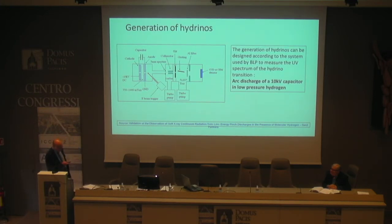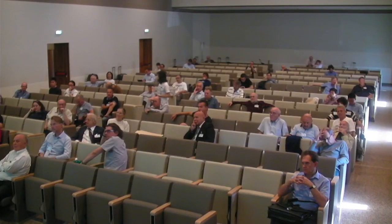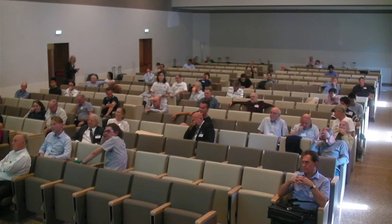So this is the point. He measured here in this setup the ultraviolet spectrum of this transition. They made this with an arc discharge in hydrogen to measure the spectrum coming out of the arc, and they measured the presence of a continuum emission of ultraviolet light, which according to Randall Mills cannot be explained by existing theories. I'm just quoting. I will not argue about that. And for him, this is the first evidence of the existence of hydrinos, this ultraviolet continuum spectrum. Okay, maybe. I don't know if this is a black body at very high arc temperatures or something else. Thank you, Jacques. Thank you.